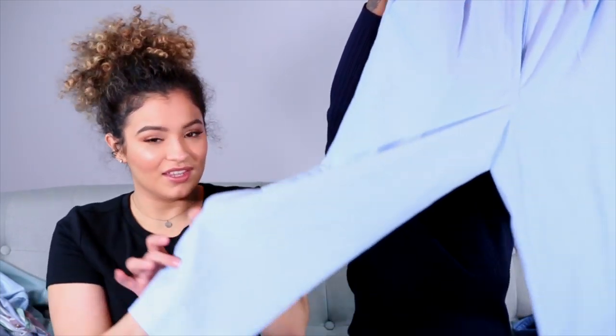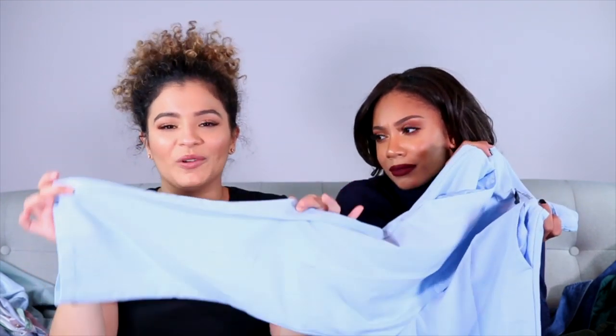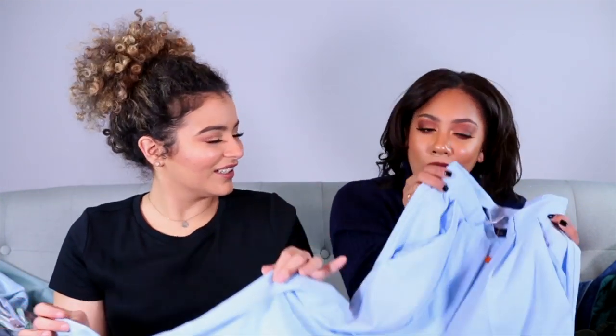They're not long all the way to the ankles. They stop midway, but they're cute, a little awkward. You could wear sock boots, Vans, even some Birkenstock sandals in the spring when it gets warm.